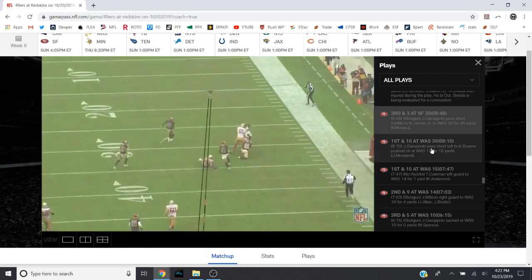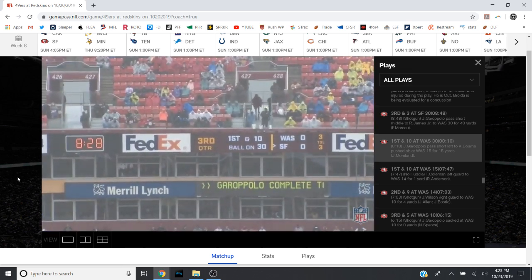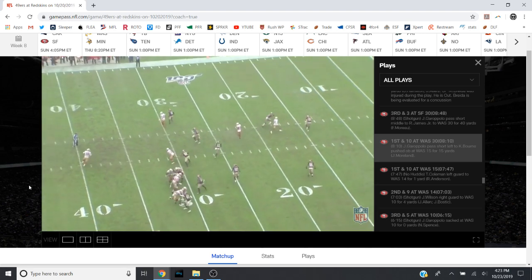Curious to see what his play count's going to be after the trade. It was super, super low 2 weeks ago at 6 snaps. Last week he had close to 30. I don't know what it's going to be.